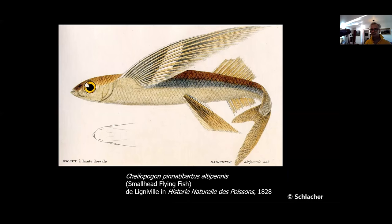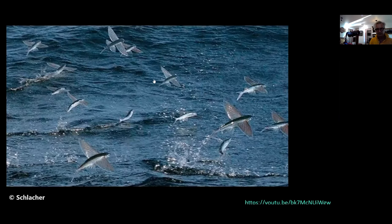And we can have even flying fish with massively big pectoral fins. Those pectoral fins enable the fish to glide as they accelerate with their big tail fin out of the water.